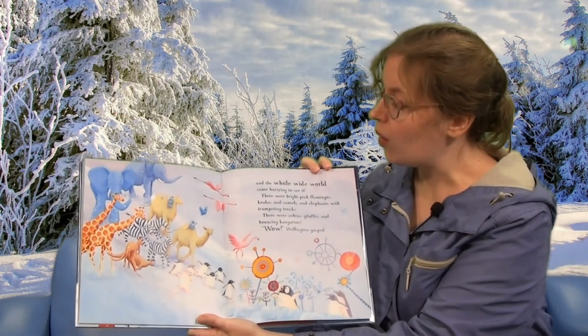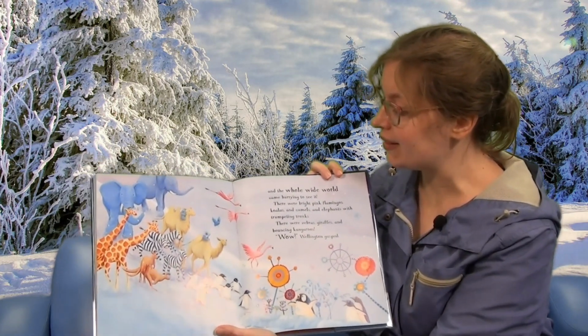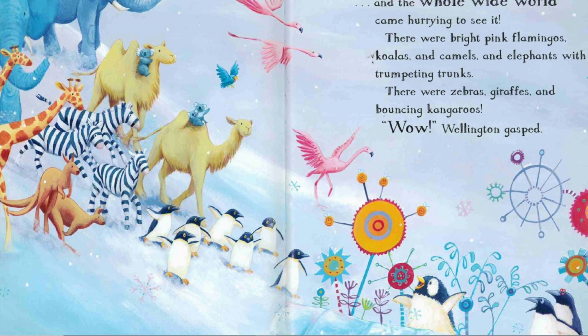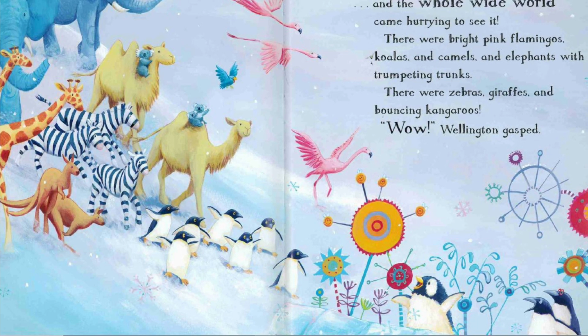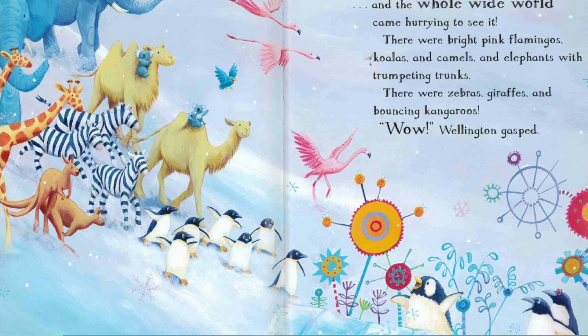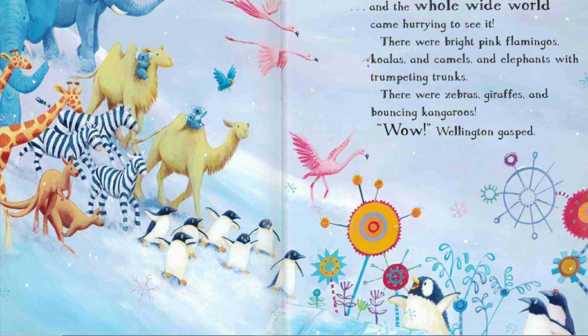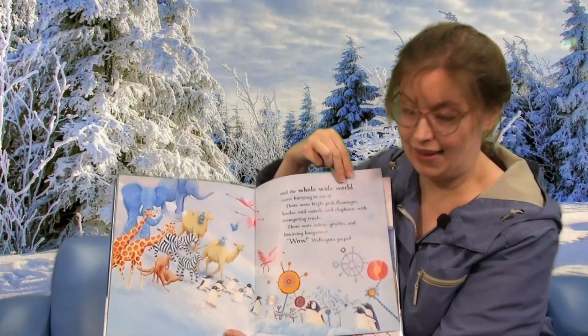And the whole wide world came hurrying to see it. There were bright pink flamingos, koalas and camels, and elephants with trumpeting trunks. There were zebras, giraffes, and a bouncing kangaroo. "Wow," Wellington gasped.